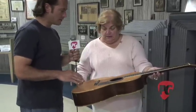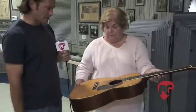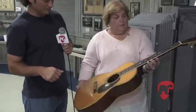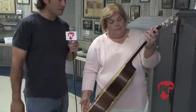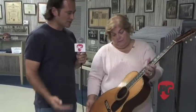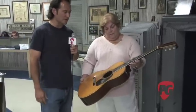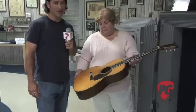Yeah, it's Adirondack red spruce. It's got that special shade you only see in Adirondack red spruce. Brazilian rosewood sides, ebony bridge. It's a Martin triple-aught 45, and it's made with top-of-the-line 45 appointments. And from what I understand, the story goes that Jimmie Rodgers had this guitar and played with it. It's very significant because of Jimmie Rodgers, obviously, the father of country music, which begat the rest of the music we listen to today, for the most part, in America.